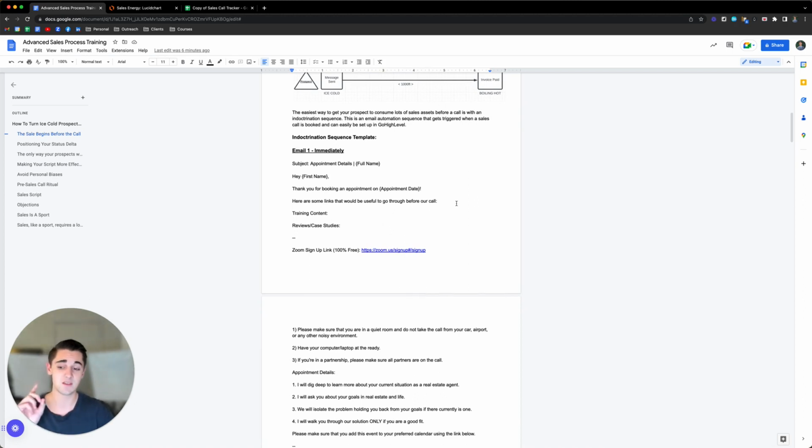So this is the first email you're going to send, and you want this to go out immediately as soon as they book a call. If you're using Go High Level, this doesn't mean you have to send them your appointment link. It just means you can book it with them manually. You could enter it into your scheduler yourself, but you want to set up an automation that gets triggered when that link gets used. It doesn't matter if it's you or the prospect using the link, you just want that to be the trigger of the automation, and you want to send out this email immediately.